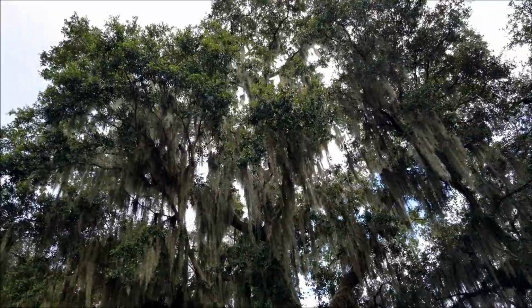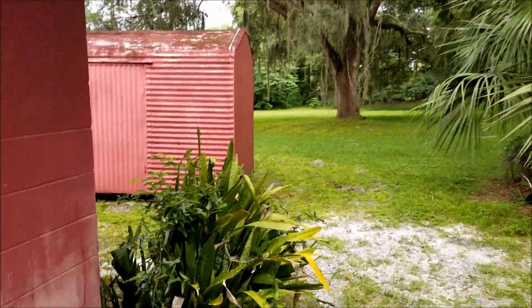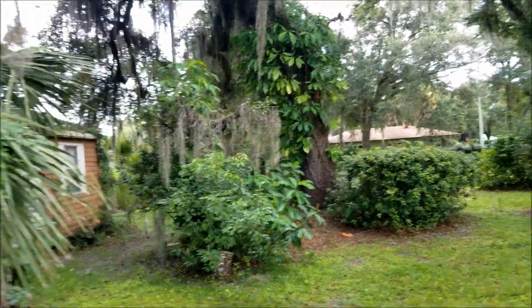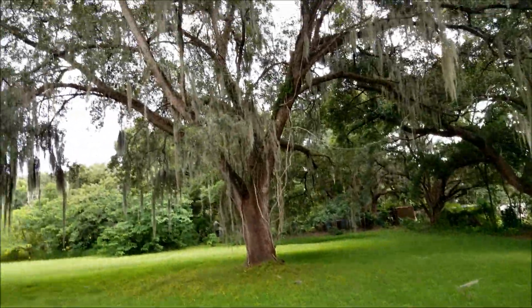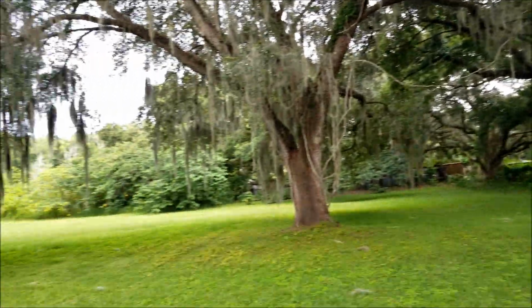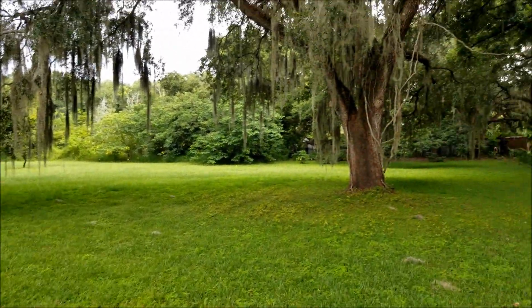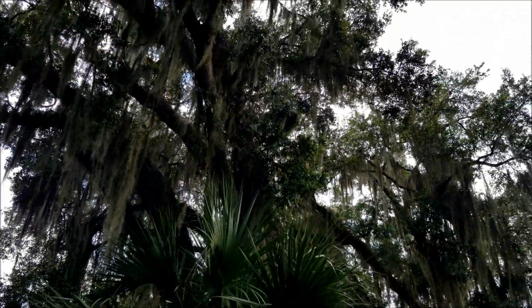These trees are, please comment down below and tell us what it is. Gorgeous. This is my grandmother's yard. Beautiful. That's a big, this big yard. I don't know, it's this big, but my God. Look at that tree. What she said, is an eagle on a tree over here? No, I think she said it was. She thinks she saw one up here.